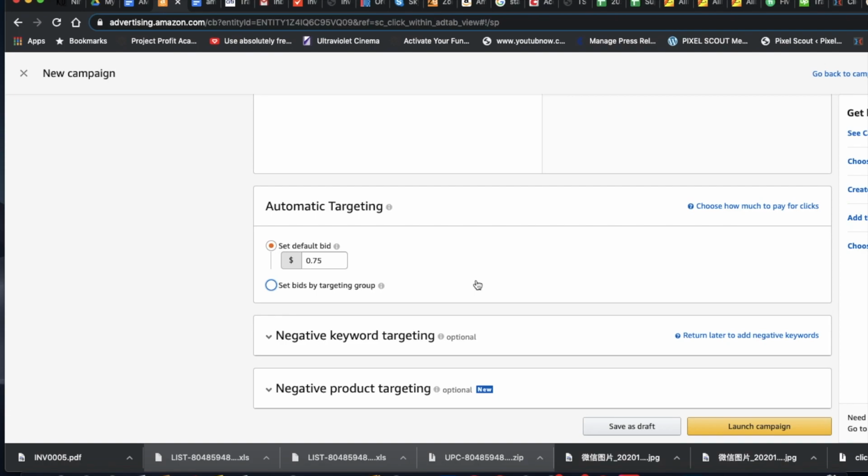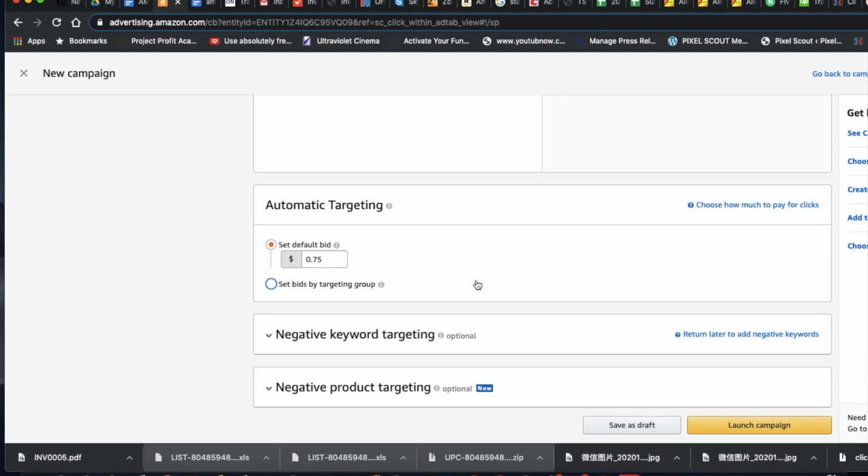Just getting a sample expedited over to the US, and then I'll check it out, and then after that I will get it inspected. Actually, I think I'll get it inspected first, and then I'll have a sample shipped over, and then I'll check it out, or then I'll have it shipped over here to the US.